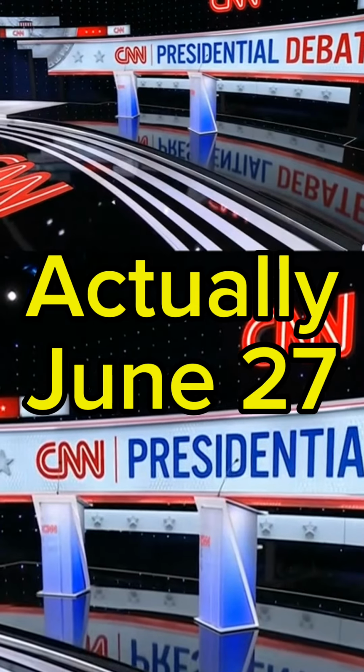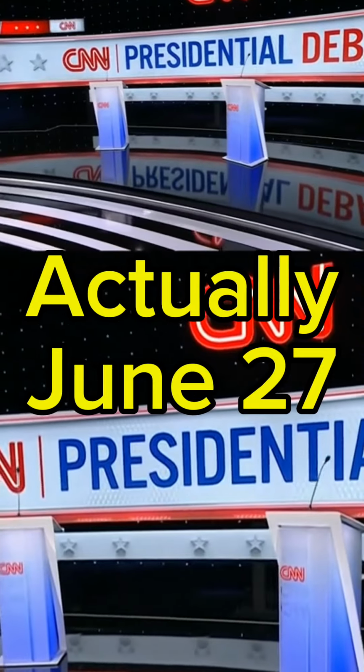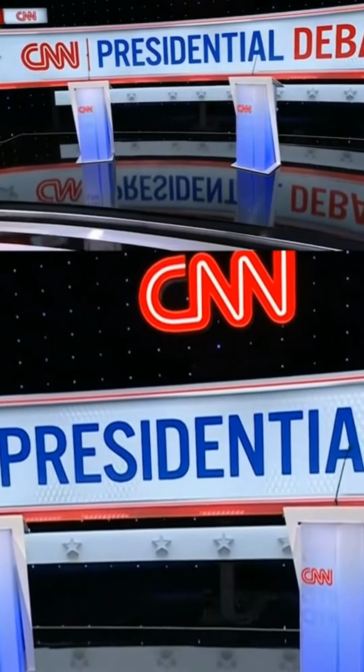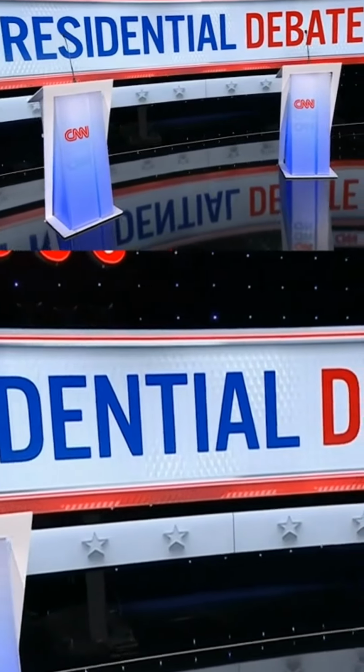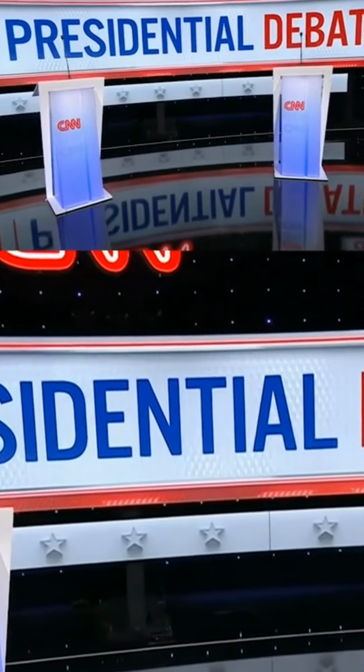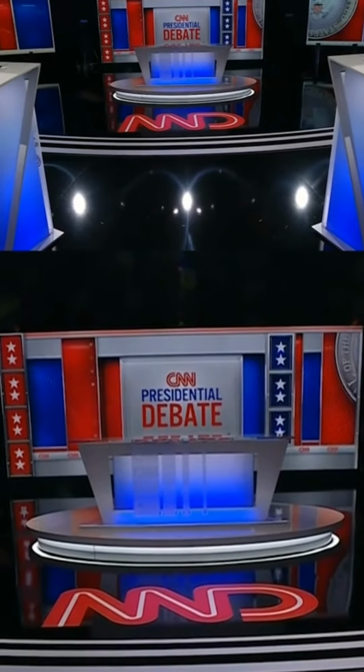Tomorrow night, just after 9 p.m. Eastern, June 27th, 2024, President Biden will enter from the right side of your screen. Did we need to know that he's going to be entering from the right side of the screen? Does it really matter? President Trump will enter from the left side of your screen. This is no different from any other presidential debate between two parties, so keep going.